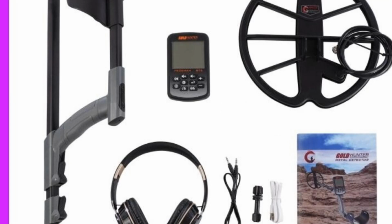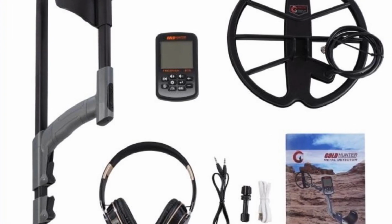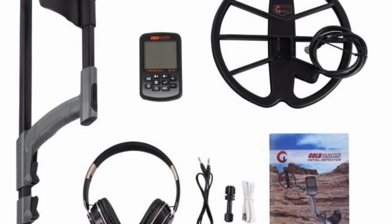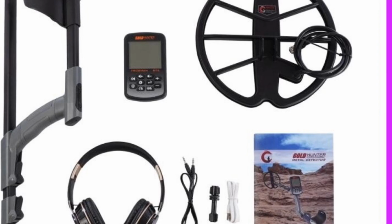your detecting experience. The Gold Hunter 75 comes packaged in a color box, ensuring that it arrives safely and ready for use. The packaging is designed to protect the detector and provide a visually appealing presentation.